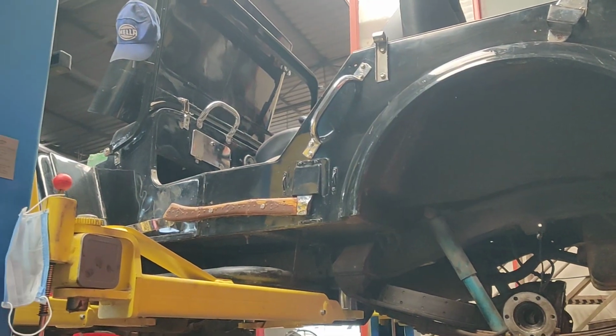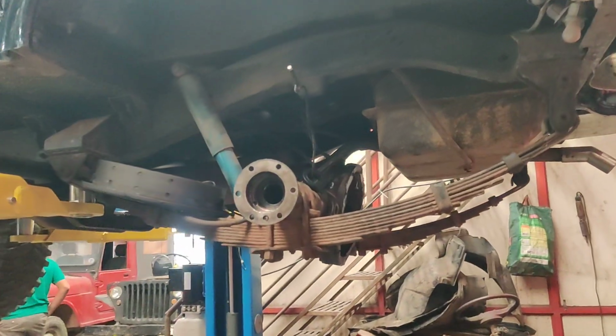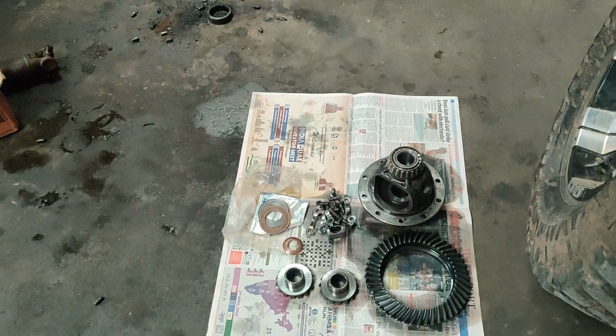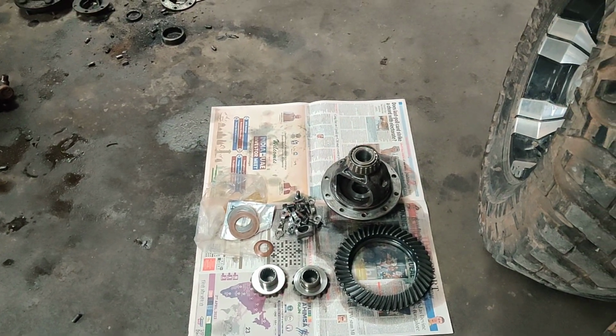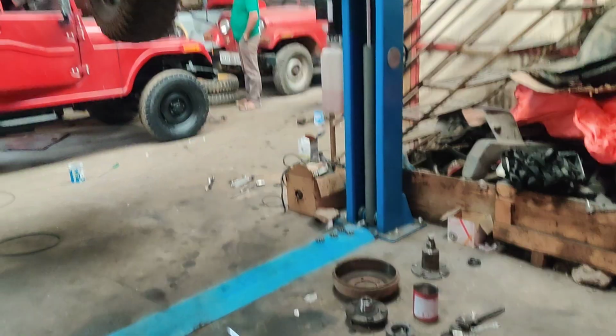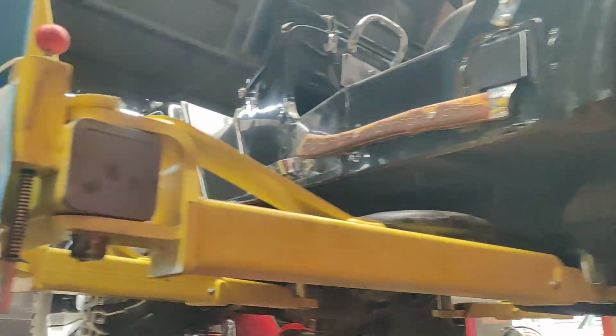So you can just check out this Willys Jeep, which has come for the differential oil replacement. There were issues with the crown pinions, and also the bearings were gone, and these are also going to be replaced, and joints are also going to be replaced on this vehicle. Complete servicing is going to be done on this vehicle.